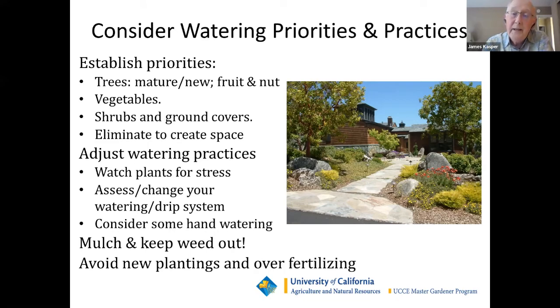Adjust your watering practices. Take a look at your watering system. Maybe there needs to be some adjustments in timing. Maybe you need to change the zones if you've got a drip system, so that the plants that you prefer keeping are being favored from a watering point of view. If you do have some plants that are sort of isolated, maybe the solution is you actually do hand watering. And if you decide you're going to be doing some planting, maybe that's the way you handle it for anything new that you decide to put into the yard.